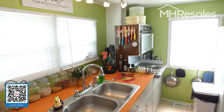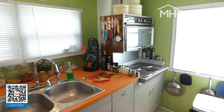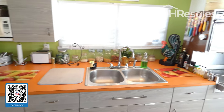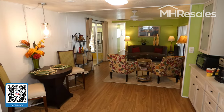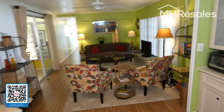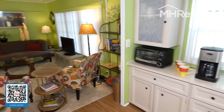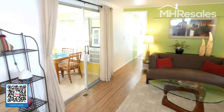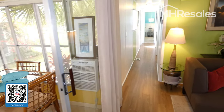This home is beautifully decorated. Has double pane replacement windows throughout most of the windows in the home. Very nice working countertop, cabinets. An open plan from the kitchen to the dining area. Nice built-in storage over here. Very nice living room. We'll come back to the Florida room here on the left after we see the rest of the home.